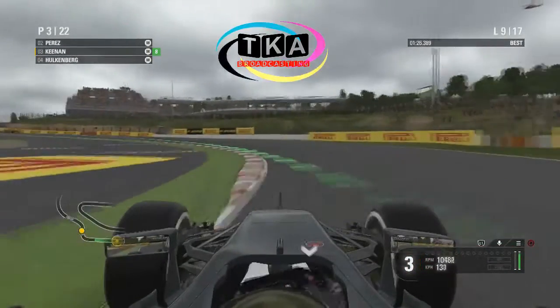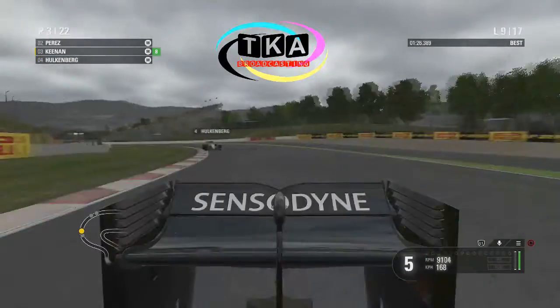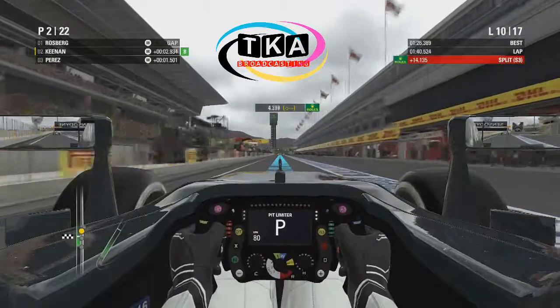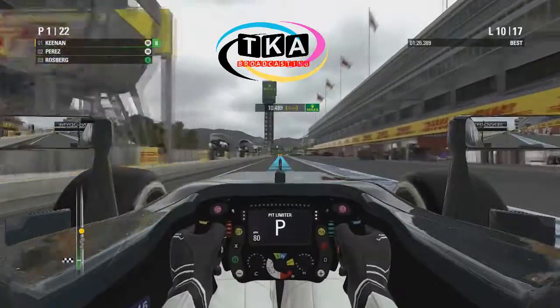So we jump up to third, Perez is second. Rosberg has lost a bit of time in the overtake of Sergio, so that's where things got interesting. But as you can see now, the rain is starting to fall on the screen. We cut down to lap 9 where we see Rosberg coming in. He gets held up a little bit by us coming in, so that's a bonus for us.